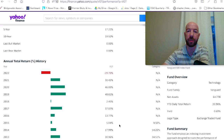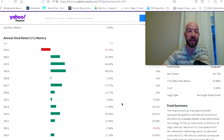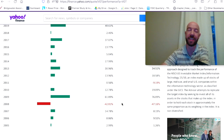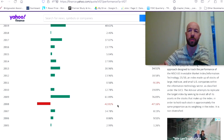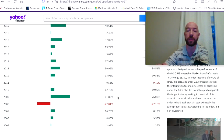Then I came across this, and it really blew me away because I was reading it to somebody, and I didn't tell them the name of the fund. I just said, listen to these returns. Tell me what you think. 8.86% return. The next year, 14.78. The year after that, 2008, dropped 42%. Oof. But the following year, up 61.89%, up 62%.